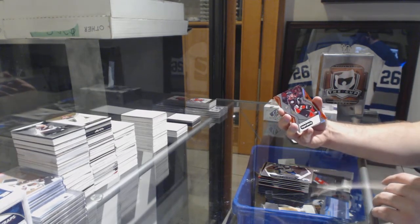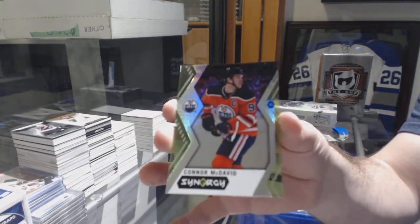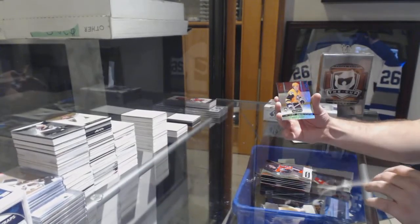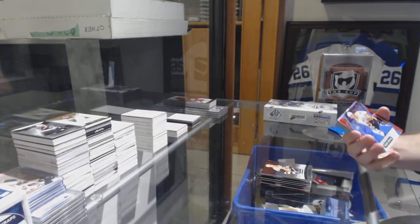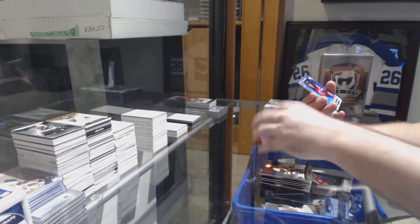We've got Getzlaf for the Anaheim Ducks. A green of McDavid for the Oilers. Green of McDavid. And a career spanning of Mario Lemieux for the Penguins. We've got a Ryan Johansson, Nashville Predators.